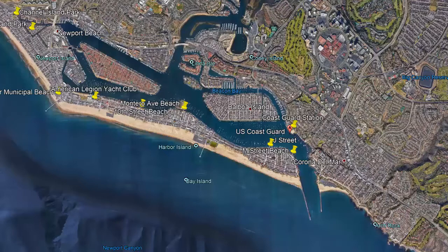One of the problems with Newport is parking. As you can see, it's really densely populated, and there are not a lot of places to park. Down at this end, there's metered parking that you can find. But the meters are all limited to a couple of hours, and so it gets to be tough. There is free parking at the Coast Guard Station, which makes that one of the most popular places, obviously.